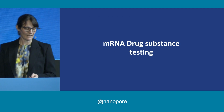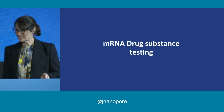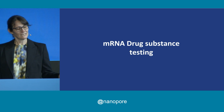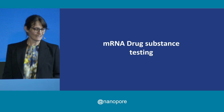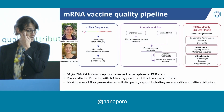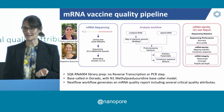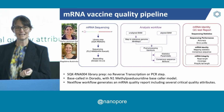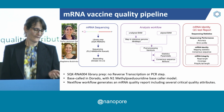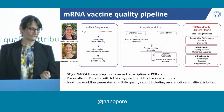So next, mRNA drug substance testing. So after we've used this plasmid template, it's been release tested, and we've in vitro transcribed it and cleaned it up, how can we analyze it? So this is, again, work that was done in collaboration with Sneha Lakshman-Das and Magdalena Budzinska, who designed a Nextflow pipeline that we used for this research.